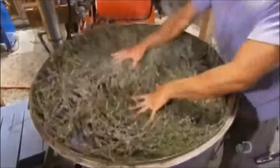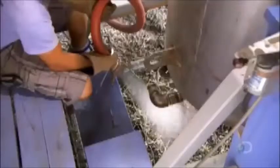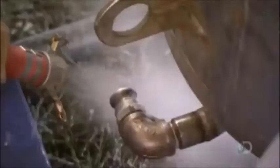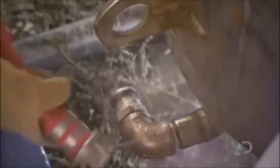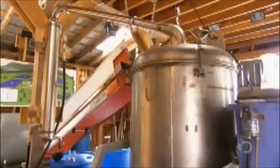Once the still is stuffed to compacted capacity, they close it tightly and start up an oil-fired boiler. The boiler heats water into steam, which they then inject into the bottom of the still at very low pressure. Over the course of about 15 minutes, the steam slowly rises to the top of the still, heating the lavender along the way. They continue the steam for another half hour or so.